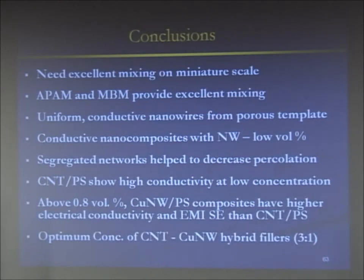So maybe I'll just finish here by saying, first of all, the one important point is that when we do these experiments, it's very important that we have something on the miniature scale that matches the larger scale. So if we do some stuff on the miniature scale that has no relevance to the large scale, it doesn't mean anything, because then when you try to make something out of it, it won't work. The machines that we showed some excellent mixing, and we were able to create these uniform conductive nanowires using this porous template method, using porous aluminum oxide.